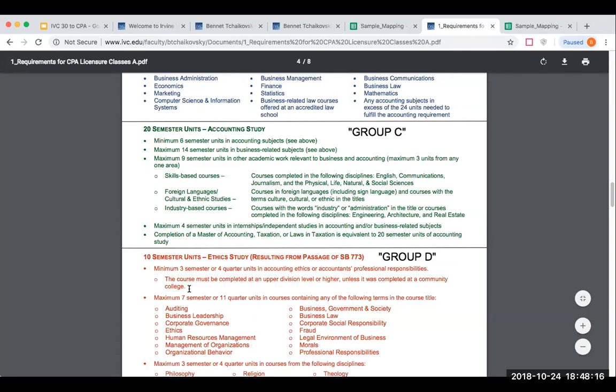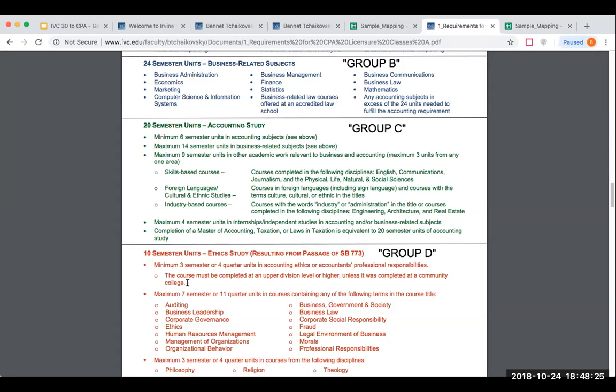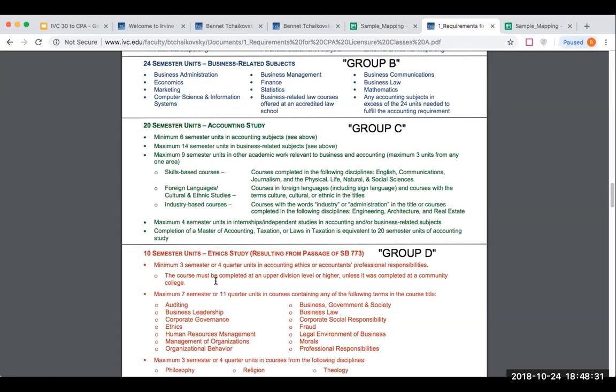You can take this as well as a lot of other classes at Irvine Valley College or other area community colleges, but IVC is the best. So I just have to say that. Number 1 transfer rate, we're awesome. Students are amazing. Okay, I'm not being paid to say that.